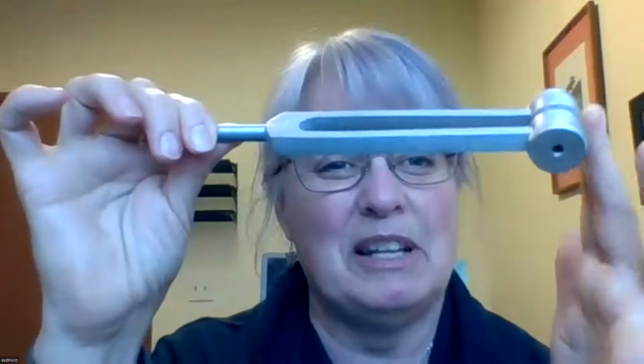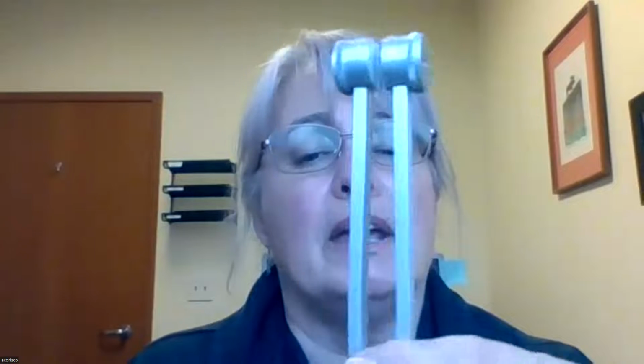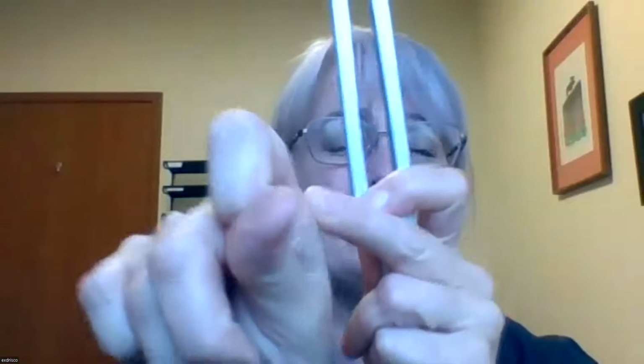Okay, so I'm going to do that in all those spots that were gray on the slide that I just showed you. The other tool I use is a tuning fork. All right, this is one of the cool things I get to use. So a tuning fork makes a vibration. And what I do is put the end of it on the side of your big toe, where the toe meets the foot.